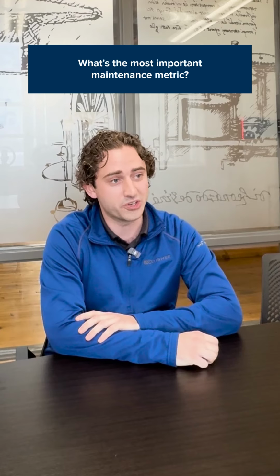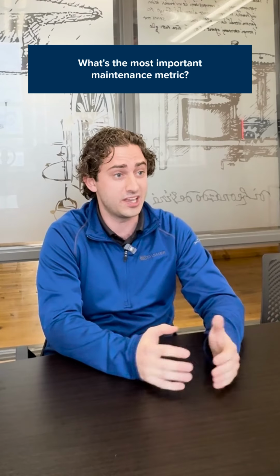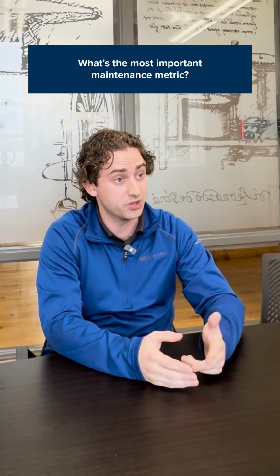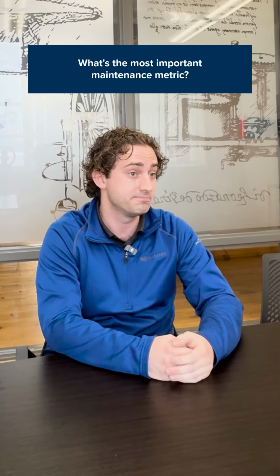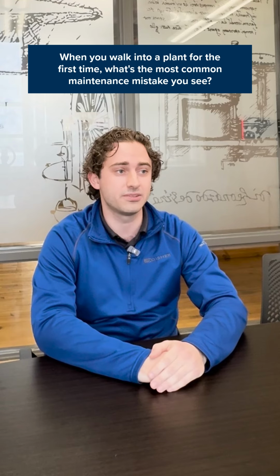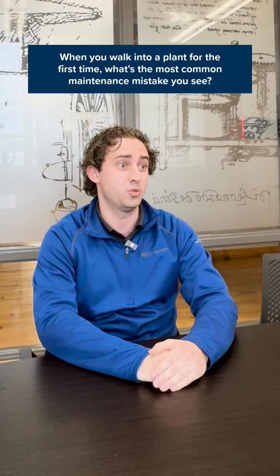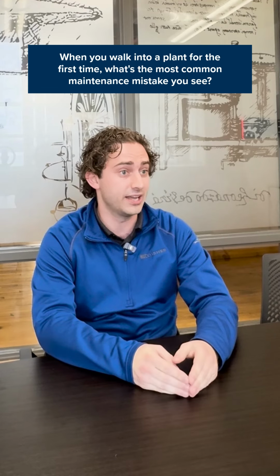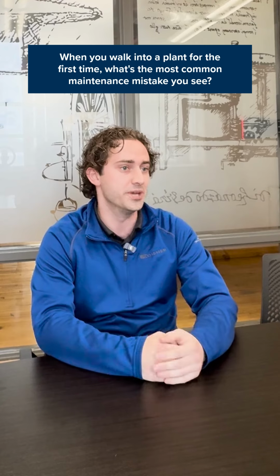The most important metric is overall equipment effectiveness, OEE, which kind of takes into account machine availability, quality, and performance all in one metric. Sometimes it's not super obvious, but it really happens at the beginning of the equipment launch process when the specs are all clearly defined and preventative maintenance isn't written at that time when it should be.